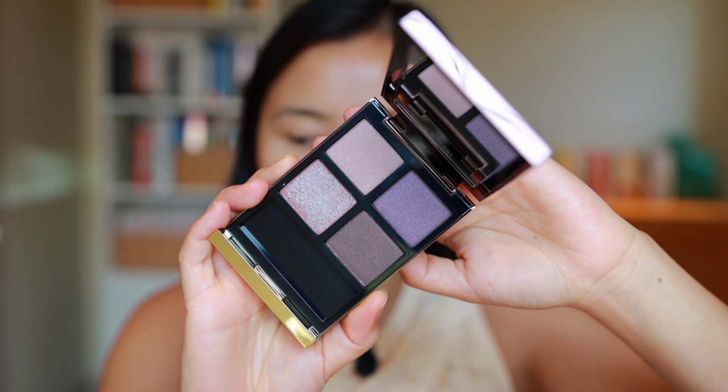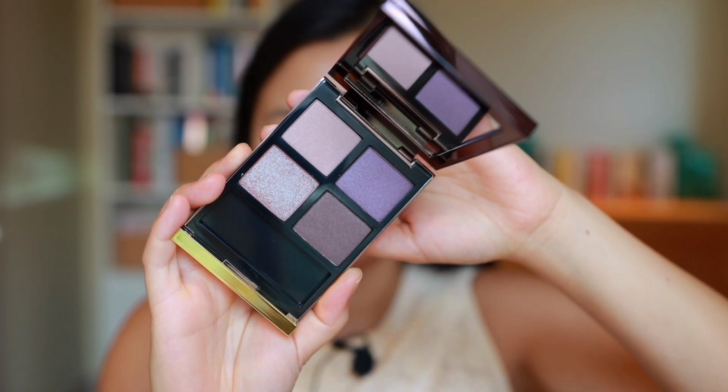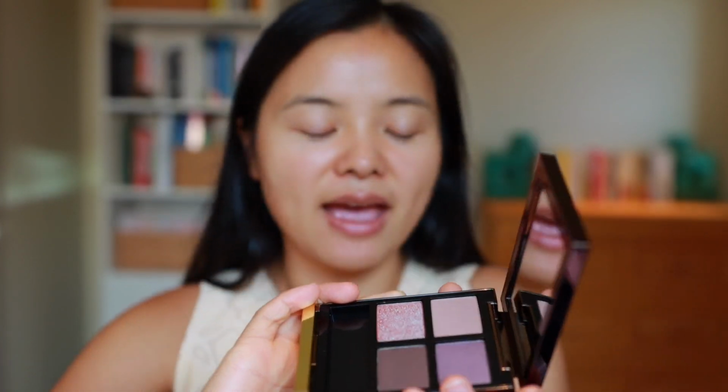And then the last quad I picked up was Pretty Baby. This is the only quad that's not in his wet dry formula that I picked up. And basically, I'll show you guys swatches later, but this shade over here swatches so beautifully. So I decided I definitely wanted to pick this up just on the basis of this shade alone.